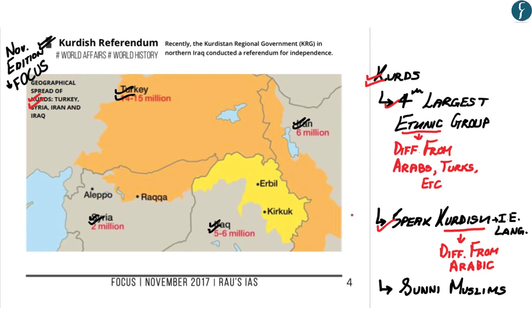Now, Kurds are also one of the largest ethnic groups in the world which do not have a state of their own. Certain ethnic groups, such as the Han Chinese, have a country called China. The Turk ethnic group have Turkey. And in similar terms, the Kurdish ethnic group do not have a country of their own. Now let us understand this through a world history perspective.